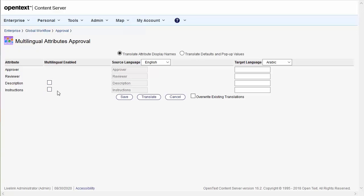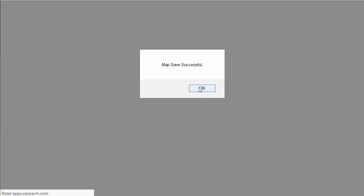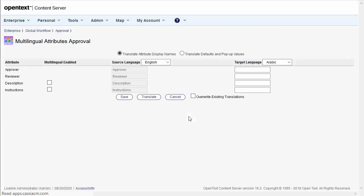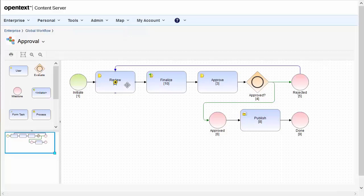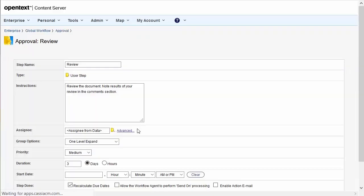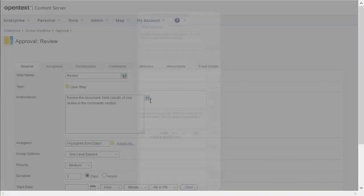Now, we may or may not want to do this. If you can imagine an attribute such as, say, a part number, not necessarily all attributes make sense to be translated in the other languages. I'll leave these as monolingual for the purposes of this demo. I'll save the map. So, we've translated the attribute names, and we've translated the step names and instructions.